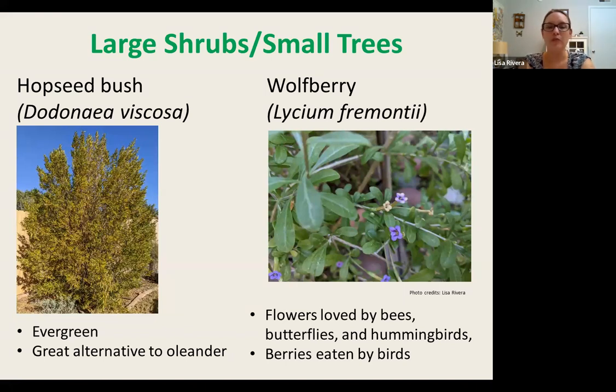Another plant is wolfberry. This one has very tiny, delicate flowers. Depending on which species you get, the flowers could be purple or perhaps white. But those flowers are loved by bees and butterflies and hummingbirds. And if everything goes right, they'll become berries, and then those berries are loved by birds.